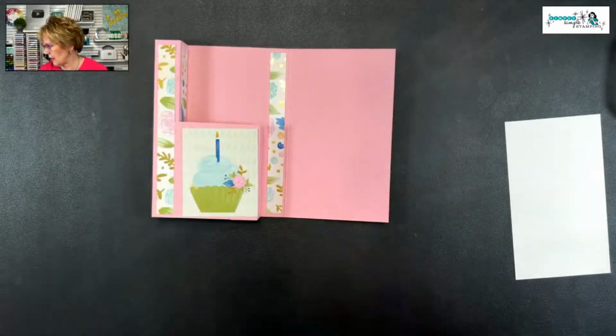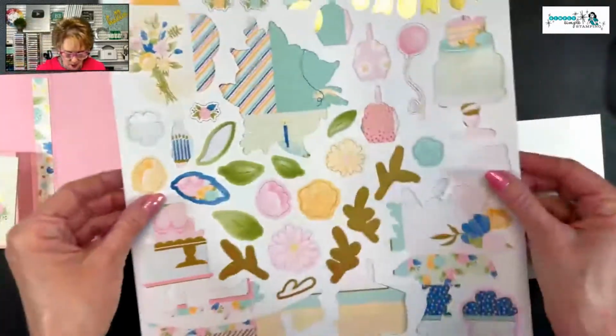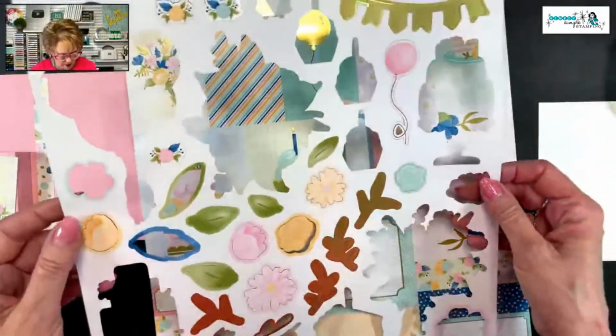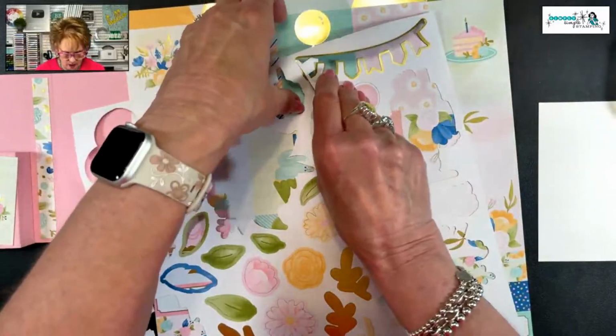I didn't stamp that. Let me show you what I'm going to do. This comes in the wildflower birthday. Okay. These are just little punch outs. I'm actually going to use this one.